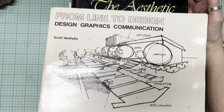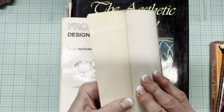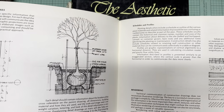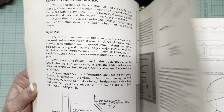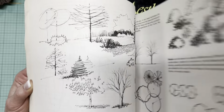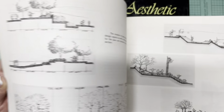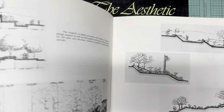This one in landscape is From Line to Design, Graphic Design Communication. So these sorts of drawings are in here. My husband took architectural technology at a technical school in Edmonton, you know, 100 years ago. And so that's the kind of stuff he would have been doing when drafting was done by a guy's blood, sweat, and tears as opposed to a computer program.